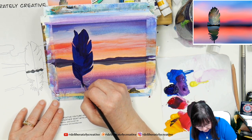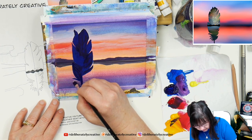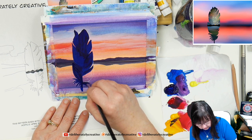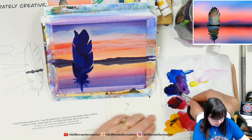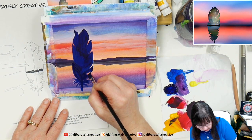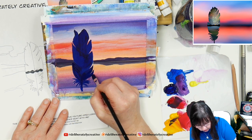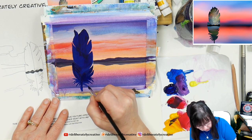And then I'm going to take that spine, the quill part of that feather, and get the little fluffy bits down here also. I like that. Really and truly, when you're working this size, you don't use hardly any paint. The only paint that I've run out of is the white.